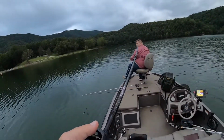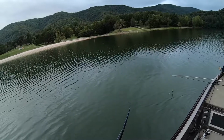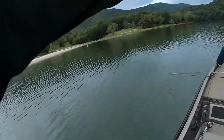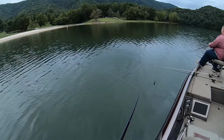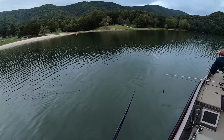Oh, I just got blistered. Good? No. I missed it. It absolutely blistered it though. Like thump thump thump. Definite bite. So that's in between the second and third buoy to the left.